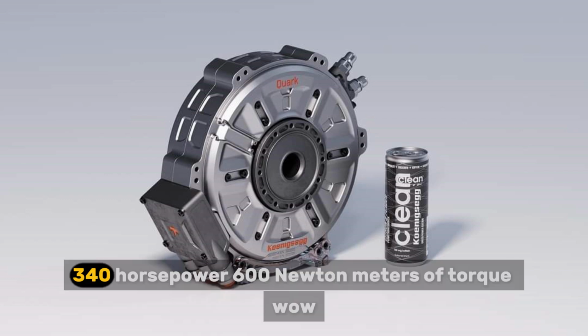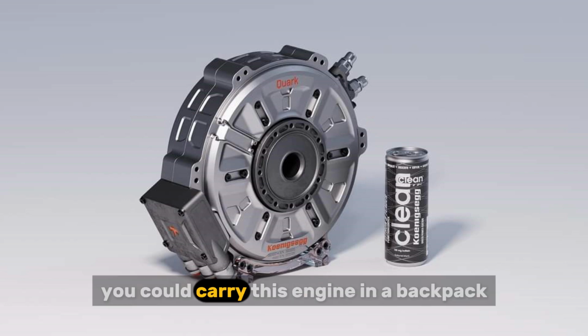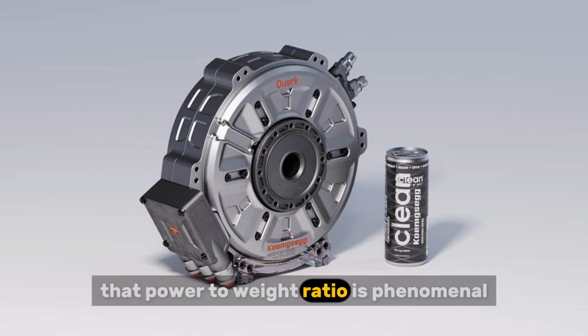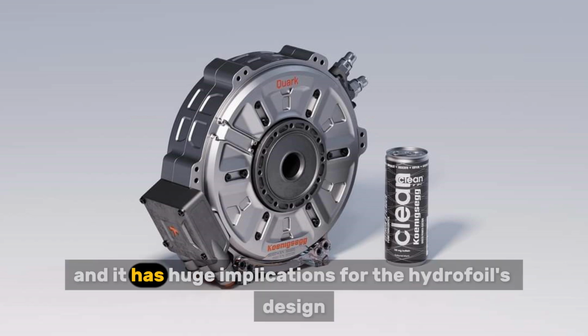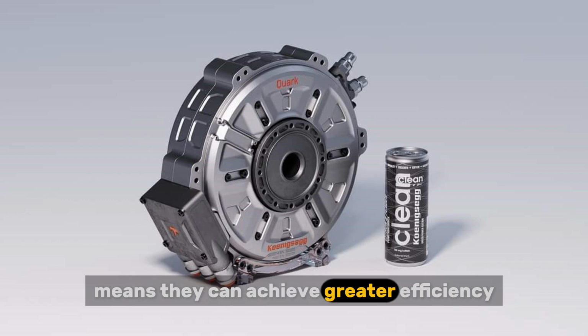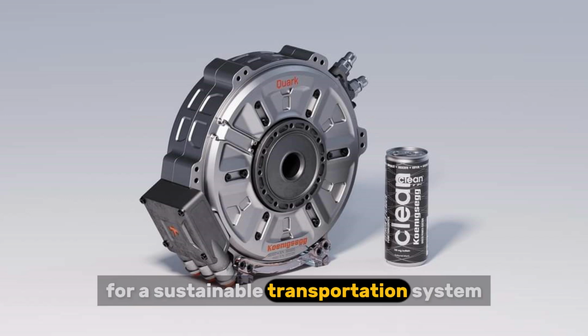Our sources gave us some pretty impressive stats. 340 horsepower, 600 newton meters of torque, all squeezed into a unit that weighs only 30 kilograms. Really? That's like saying you could carry this engine in a backpack. That's incredible. That power-to-weight ratio is phenomenal. It has huge implications for the hydrofoil's design and performance. A lighter engine means they can achieve greater efficiency and range, which is critical for a sustainable transportation system.